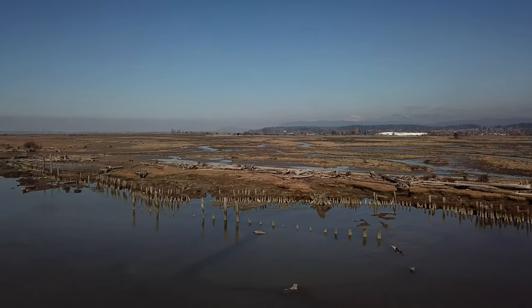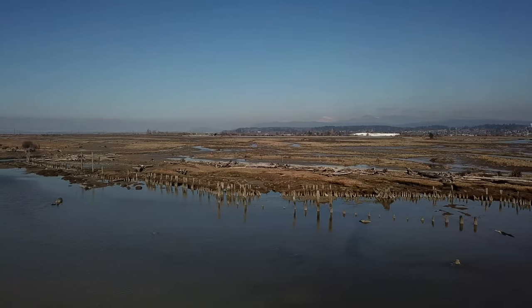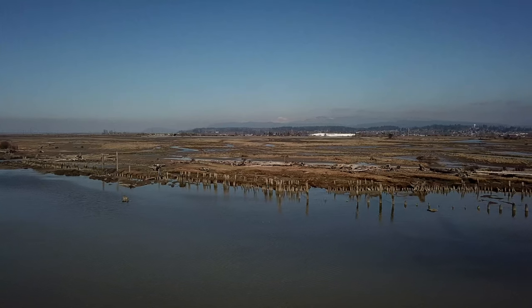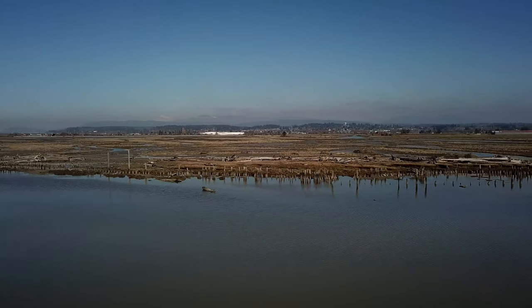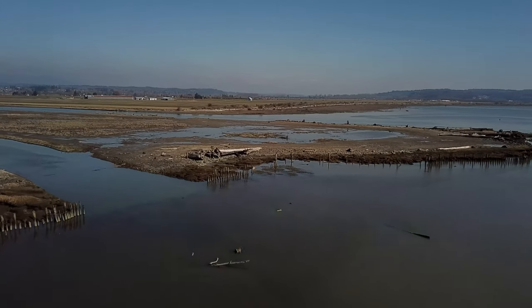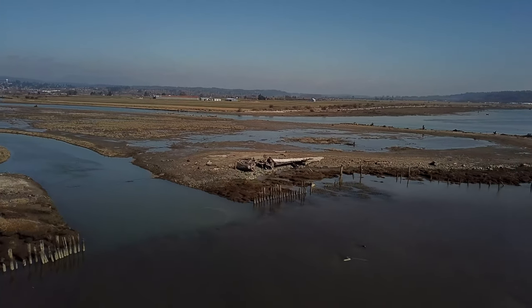At this point, the property will be left to the whims of nature from the Stillaguamish River that feeds it and the saltwater tides to continue reshaping over time, and hopefully it will serve well as an estuarial spawning ground to help salmon species recover in the future.